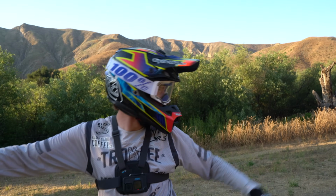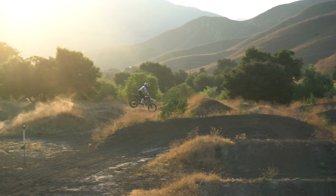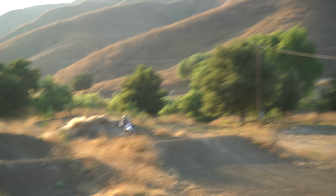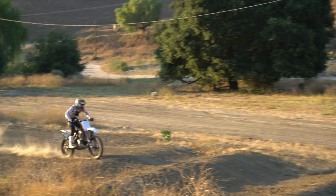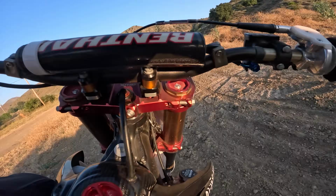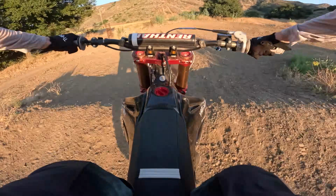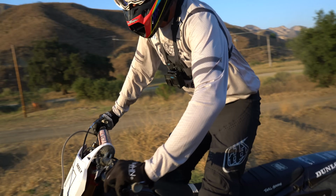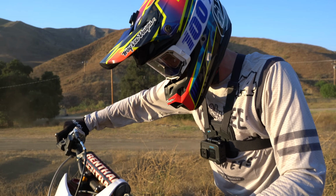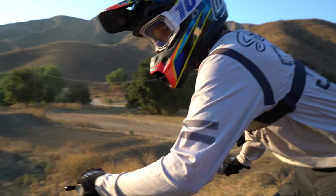I'm afraid to hit the ramp and the double, the dirt to dirt double. He's just killing it out here. Scared to hit a lot of stuff on supercross track because I haven't ridden a two-stroke in so long, but I will hit whoops. Even though they're small, they still sound cool. You got the suspension for it. Yeah, at least I got that.